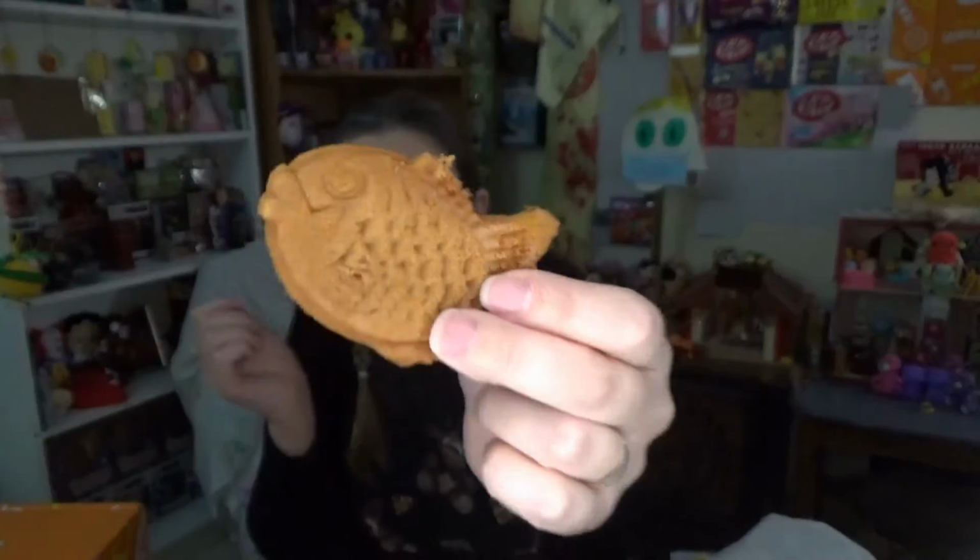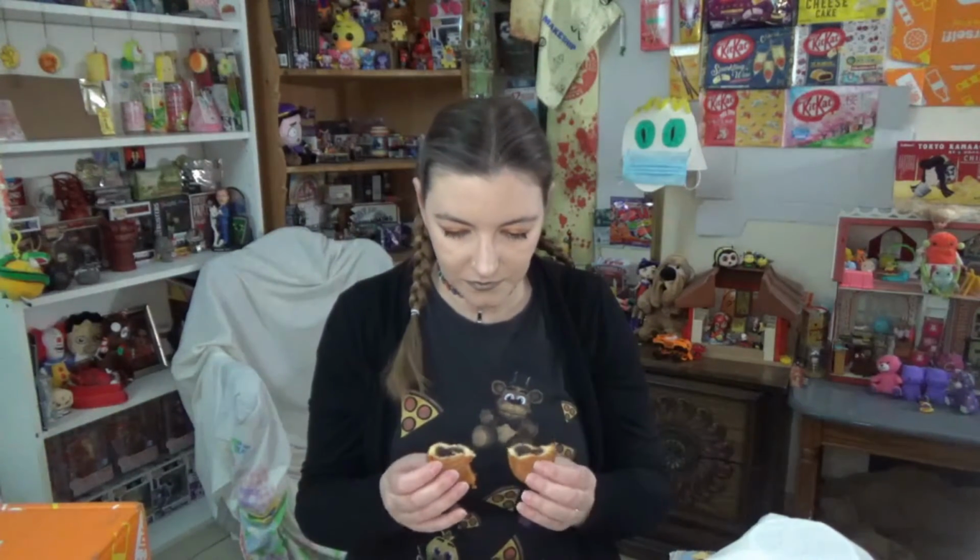Taiyaki is a little fish-shaped pastry that is filled with red bean or chocolate or custard or whatever you want to cram in there. Oh wow, this one has a lot of filling. I'm gonna eat his head. The pastry is very cakey and crumbly. And the red bean on the inside is kind of gritty, not really all that smooth, but also not chunky. There aren't bits of red bean.